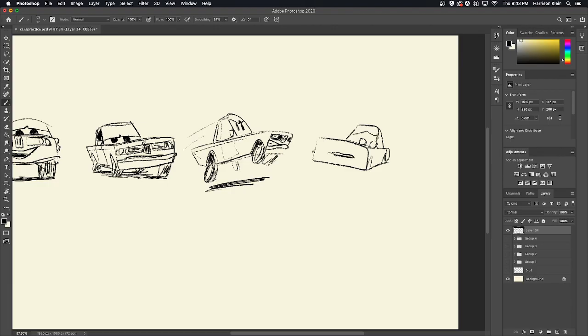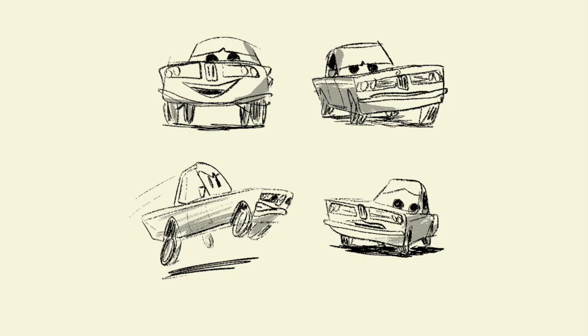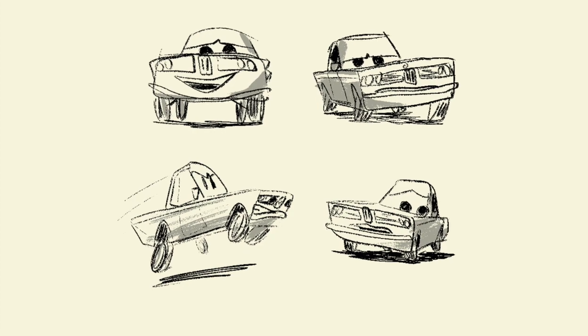The first drawing on the left is most likely how they would do the mouth placement today. They would just move the bumper all the way to the bottom of the car just to have enough real estate to add a full mouth there. Just gonna add some quick shading and these should be good to go.